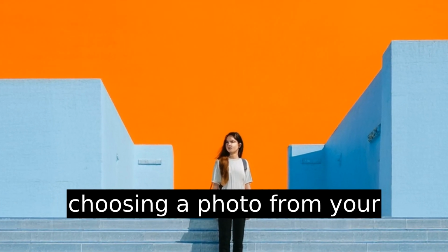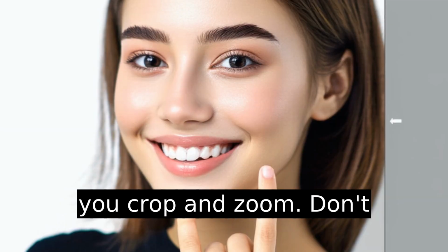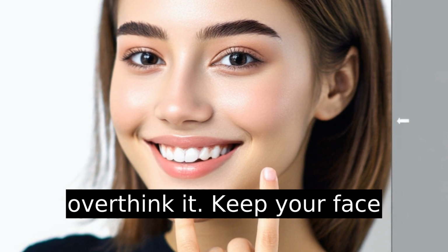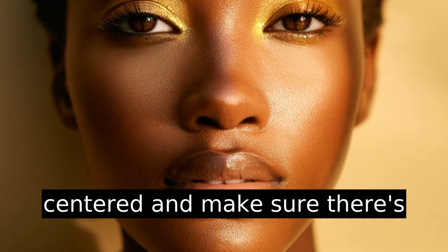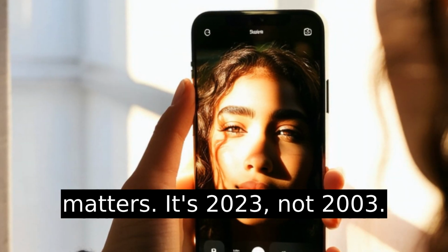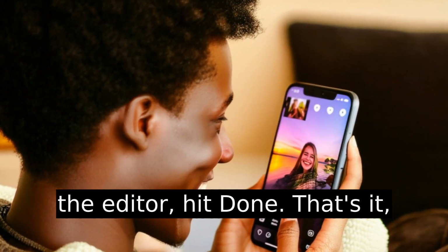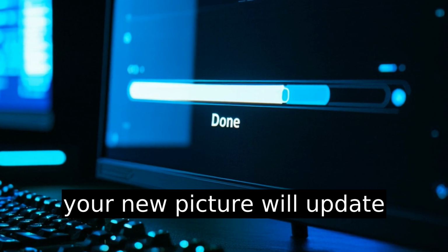If you're choosing a photo from your gallery, tap on it. Instagram will open an editor that lets you crop and zoom. Don't overthink it. Keep your face centered and make sure there's good lighting. Yes, quality matters. It's 2023, not 2003. Once your photo looks good in the editor, hit Done. That's it, your new picture will update instantly.